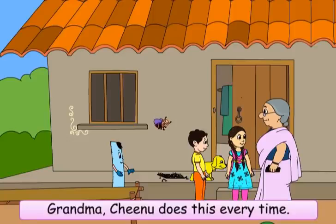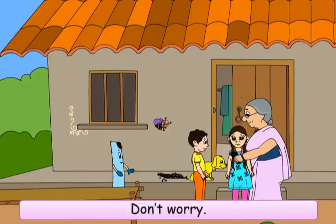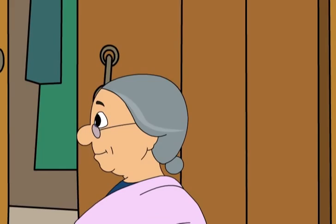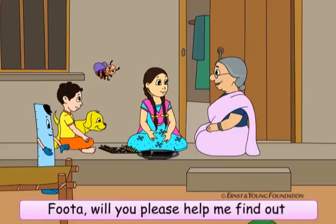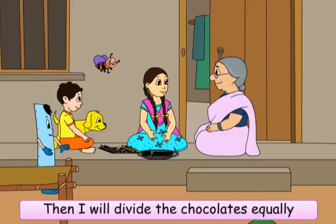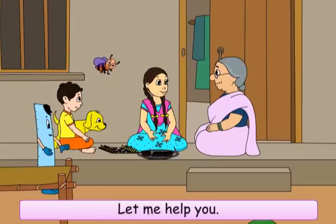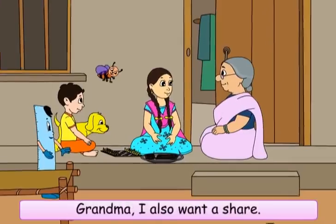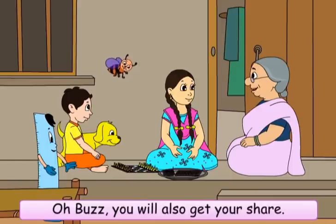Grandma, Cheenu does this every time. Oh, my sweet Meenu. Don't worry. Relax, both of you. Futta, will you please help me find out which is the bigger chocolate? Then I will divide the chocolates equally for Meenu and Cheenu. Sure, Grandma. Let me help you. Grandma, I also want to share. Oh, Buzz, you will also get your share.